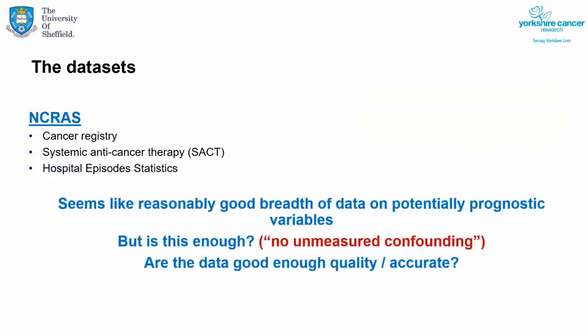So that's a very quick overview of the data available from NCRAS, but on the face of it, it seems like a reasonably good breadth of data on potentially prognostic variables. But the question remains, is this enough to satisfy the assumptions of the causal inference G methods that we're going to want to use? Do we have enough data on prognostic factors measured over time to satisfy the key assumption with these methods, which is that there is no unmeasured confounding?